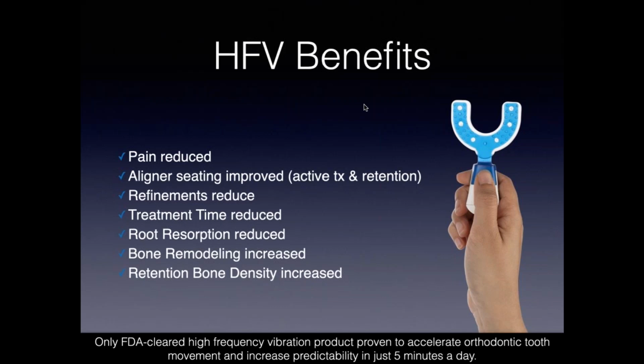It helps reduce refinements, because when you're using something that's allowing the aligners to fit better, the teeth are going to track better. And reduced refinements, reduced treatment time, reduced root resorption. It increases bone remodeling. I'll go over all of that sciencey stuff in a bit.